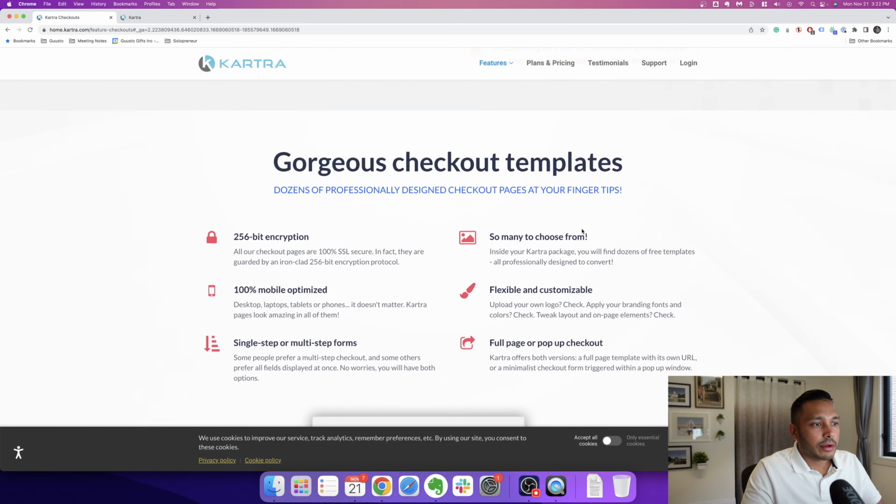So super secure, amazing. You can use PayPal, you can set up your own payment gateway, whether that's Stripe or Square or anything else you're using, so many different options as well.